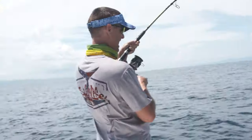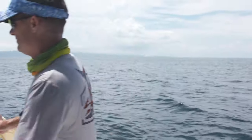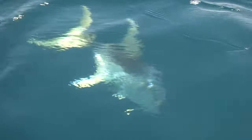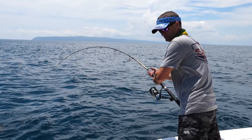There he is, monster jack. Look at that. Gosh, it's almost as big as that rooster. And look at that fish. Oh, that's a big jack. Jack crevalle are very strong fish. It's not a fish I typically would target, but if you're not catching much, they always put up a good fight and will definitely put a bend in your rod, that's for sure.